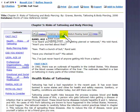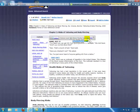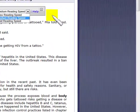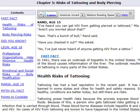You can choose the accent, which is American, British, or Australian. You can choose the reading speed, which is slow, medium, or fast, or you can download this to your own device and walk around and listen to it. There are hyperlinks over to the left-hand side which will take you to other places. You can send this to the printer. You can send this to your email or send it to somebody else.